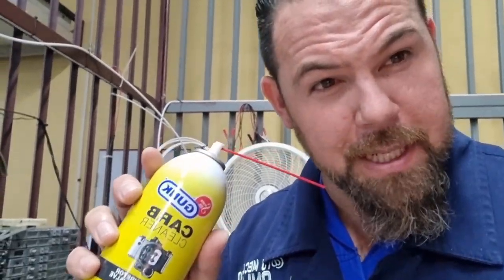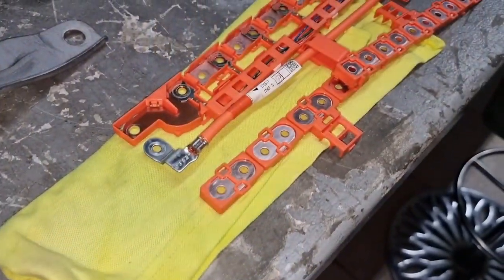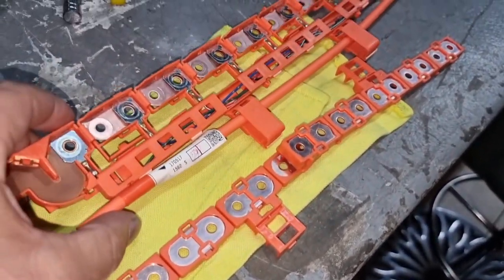Use a normal carburetor cleaner. Just shake it over there and that should be enough, okay? So we will continue. I still got a lot of job with this battery, okay? Stay tuned.